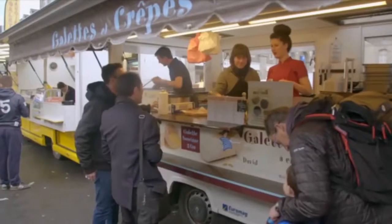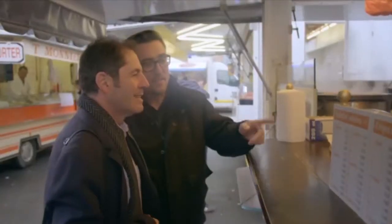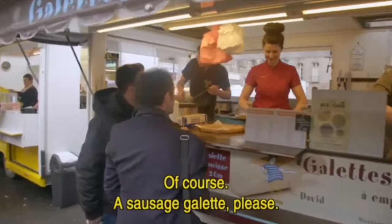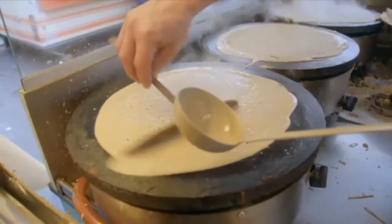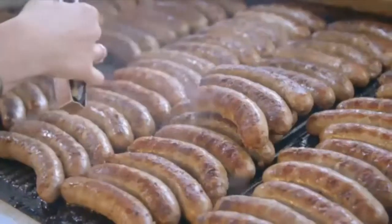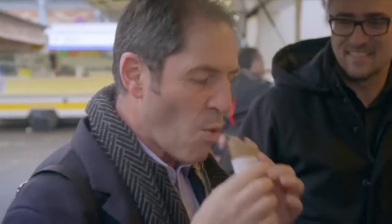Olivier wants me to taste one of the popular local savory pancakes. Vous voyez, Gabriel, c'est la spécialité de Rennes, la galette saucisse. Ça doit être bon. Tu veux goûter? Oui, bien sûr. Une galette saucisse, s'il vous plaît. The large but very thin pancakes are made with delicious buckwheat flour. They are cooked on special hot plates before being garnished with a plain pork sausage.